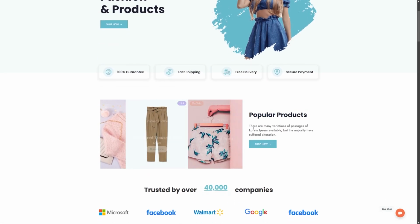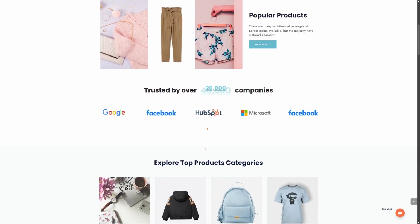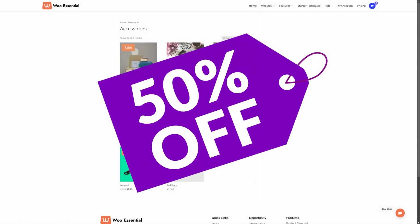Designed to enhance user experience, streamline navigation, and drive sales, this extension offers a powerful suite of tools to elevate your e-commerce platform. Even better, right now, it's at a whopping 50% discount, which makes Woo Essential an incredible value for any Divi user looking to enhance their WooCommerce store.